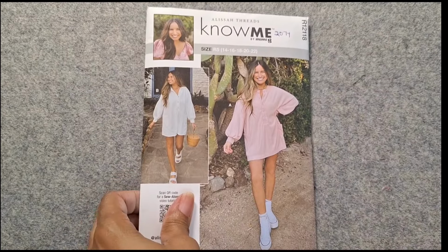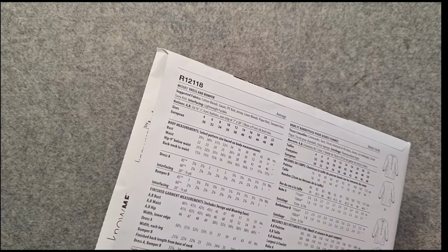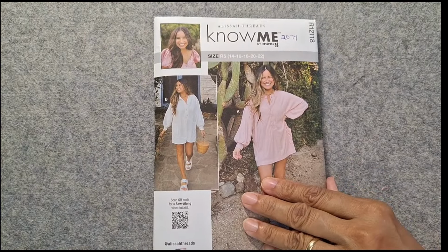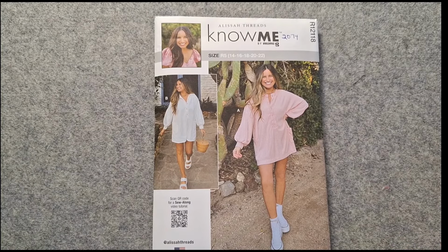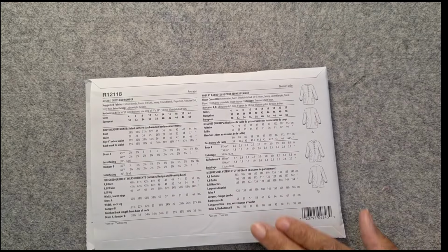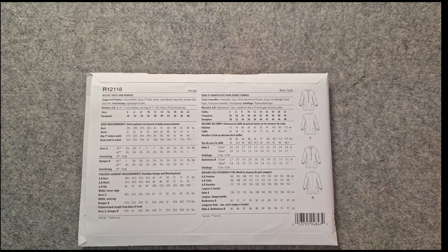This one is by Alyssa Threads, and this is Nomi 2074. It is a dress or a romper. And this goes sizes 14 to 22 for this pattern. I thought it was just a pretty cool oversized type shirt or a nightie to wear at home. It's an average size pattern. Average to make it. Cotton blends for the suggested fabric.